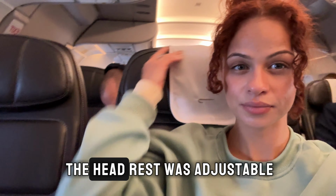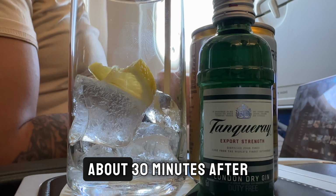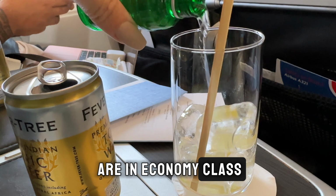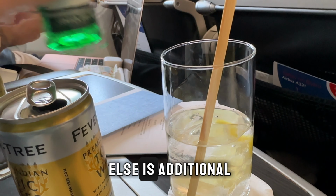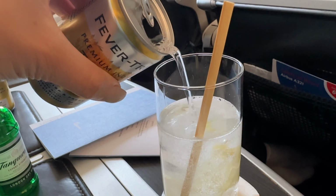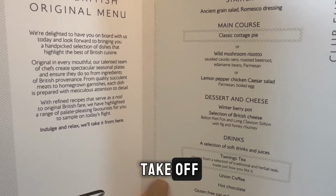I really liked that the headrest was adjustable because it isn't always like that on planes, and it had a lot of cushion. About 30 minutes after takeoff, they took drink orders and handed out corn nuts. In contrast, when you are in economy class, all that you get throughout the entire flight is corn nuts and water. Everything else is additional. About an hour after takeoff, they served the meal.